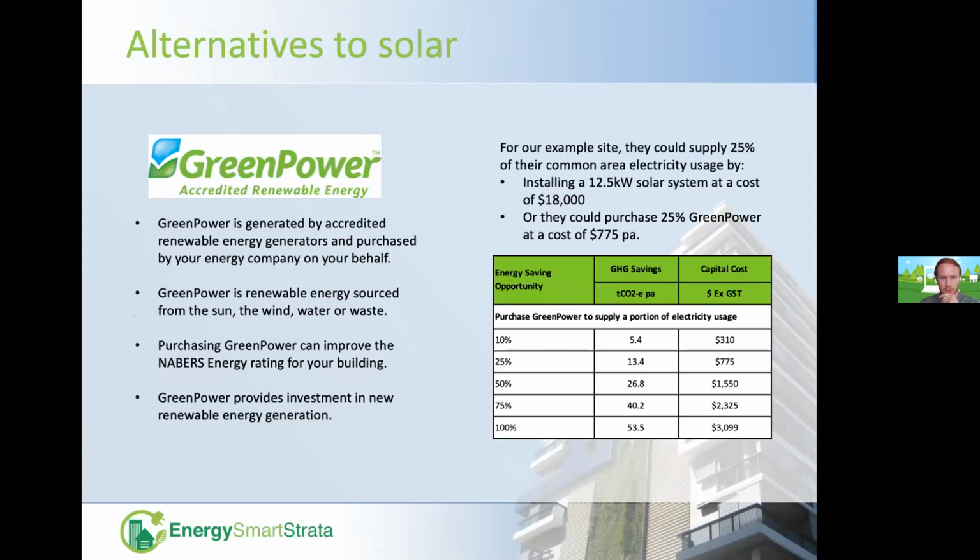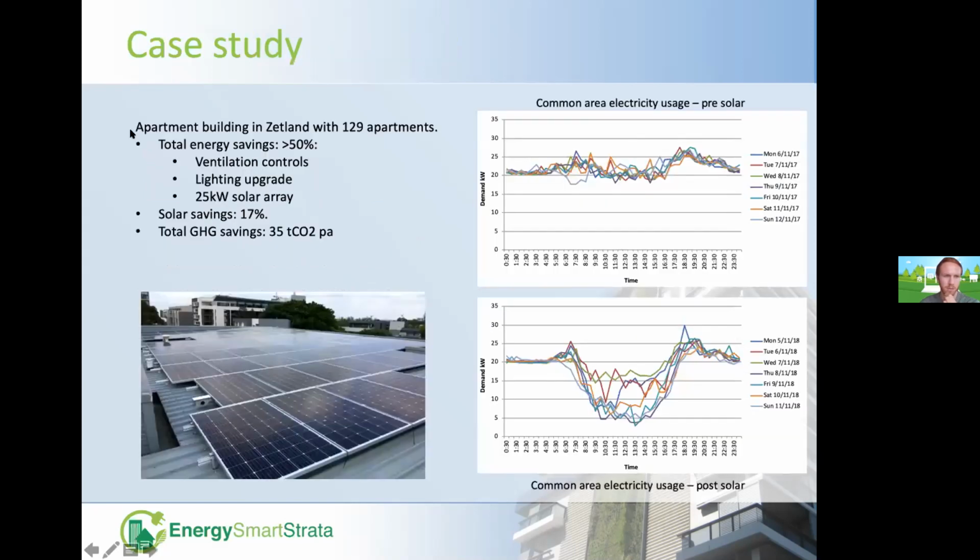So for some sites, if we really can't install solar for our apartment building, or we're renting, or we can't connect to our apartment, there are opportunities, and we can buy clean, green, renewable energy in another way without installing solar. And lastly, here's just a case study of a site with 129 apartments who got massive savings. But look, I'm going to stop now and leave a little bit of time for questions at the end.